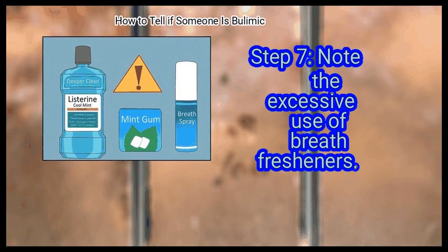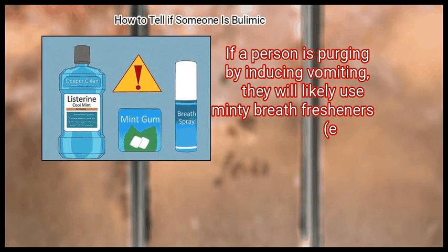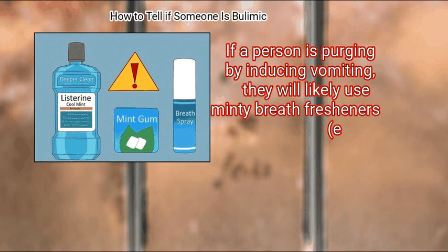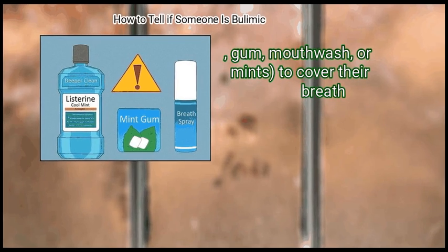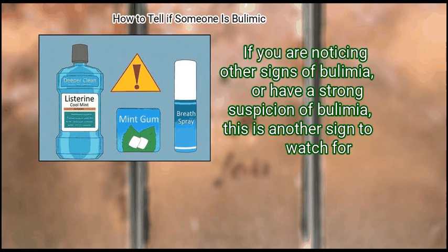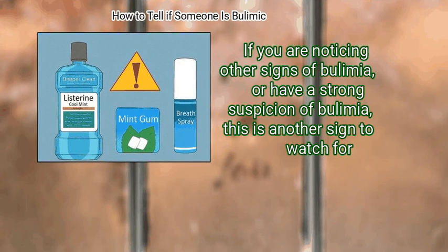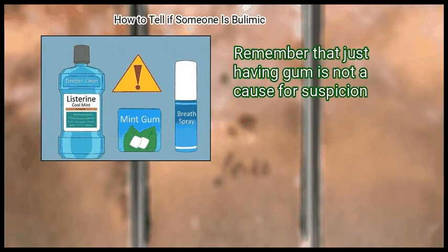Step 7. Note the excessive use of breath fresheners. If a person is purging by inducing vomiting, they will likely use minty breath fresheners, gum, mouthwash, or mints, to cover their breath. If you are noticing other signs of bulimia, or have a strong suspicion of bulimia, this is another sign to watch for. Remember that just having gum is not a cause for suspicion.